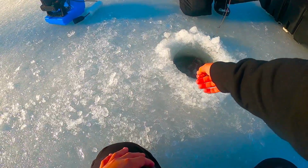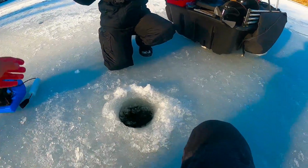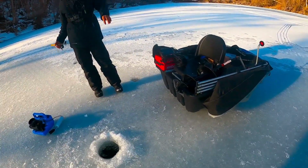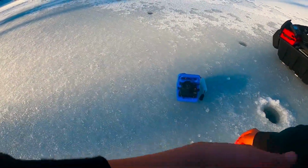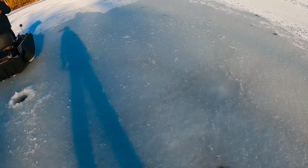Big one in. Easy, easy, easy. What is it? Oh. Dude, that thing was huge. Not my line, look. Dude, I did not think it was that big. That was a huge freaking trout. Oh. That's alright. He took my jig though. Dang it. Did you see how big that was though? That was thick. That was probably like that big. That was fat, dude. Dang it.